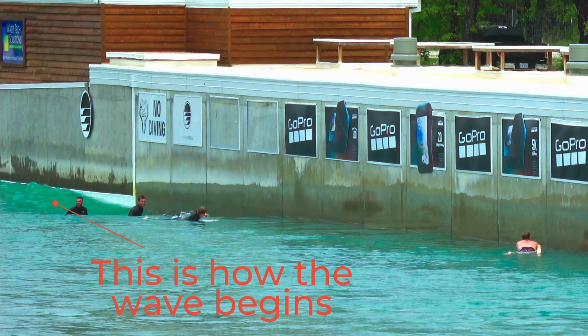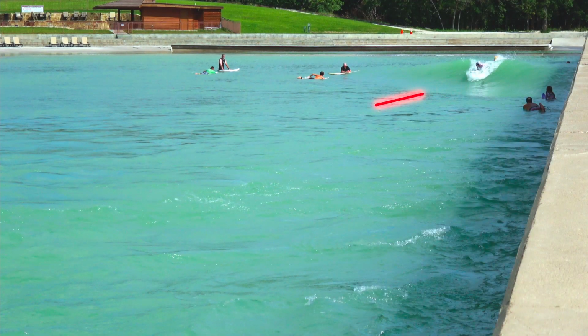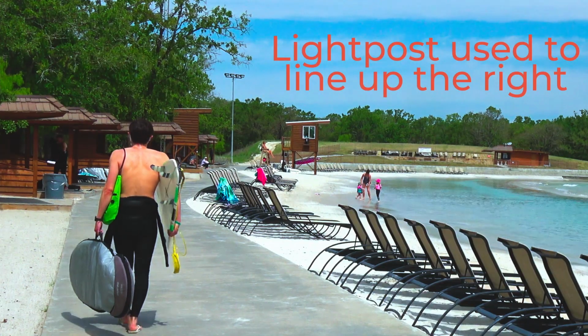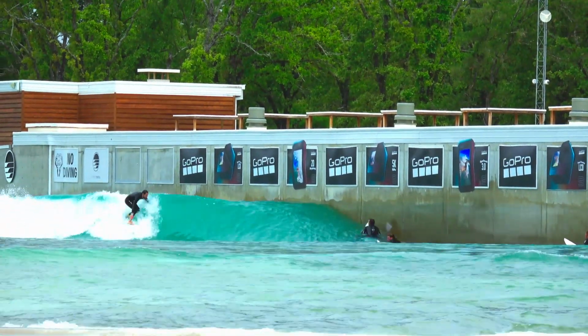That's your wave. Don't worry, it'll get bigger as you go. As the wave approaches, start paddling and keep in mind that you have to go diagonally to ride it properly. Some folks use the light post on the beach to guide their paddling, but I just went with my instincts and did just fine.